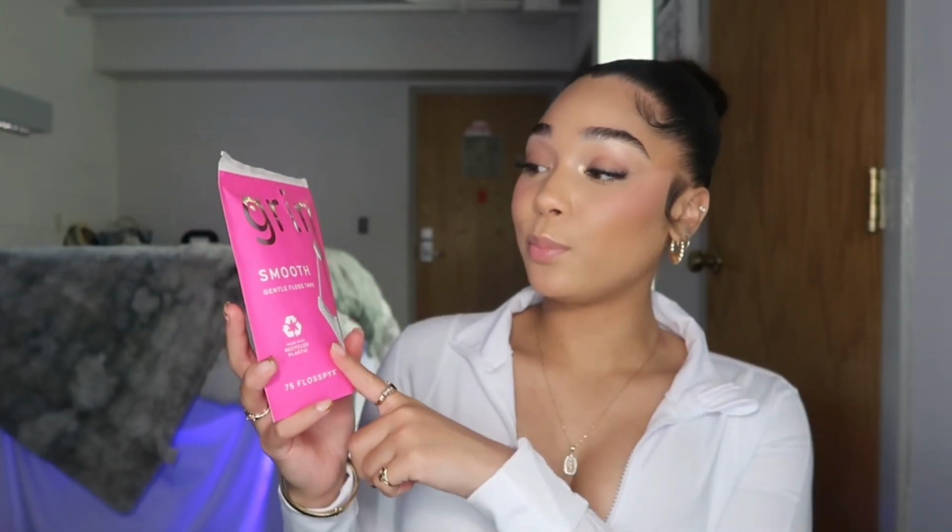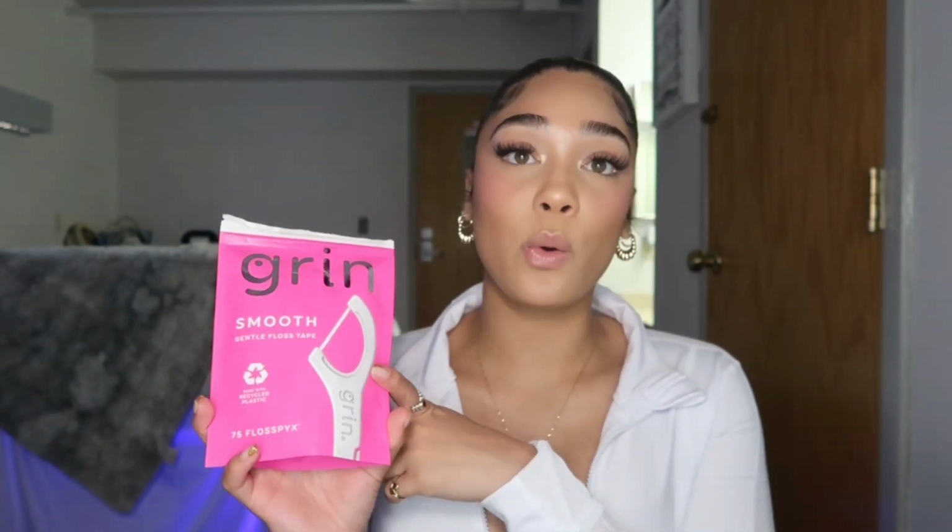Another few things for oral care are these disposable gentle floss tapes. These can be on the go, and if you are doing it for your nighttime or morning routine, really whatever, if you want to clean your teeth. But I like it because you can just take it on the go. So if you're eating something, if you go on a date, or really if you go anywhere and you eat something, you don't want things in your teeth. So these are really good.